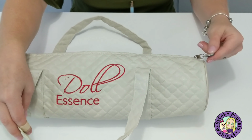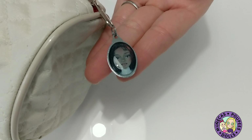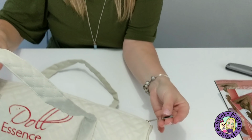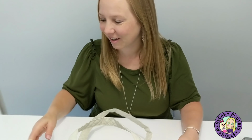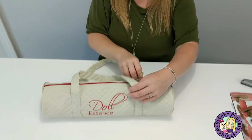And then we also, oh, look at the charm. The charm on the bag has Lara right there on it. That's too cool. That's a nice touch. That's a really nice touch to this bag. I love it. Okay, enough talking.